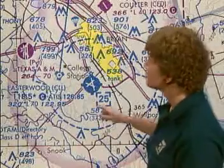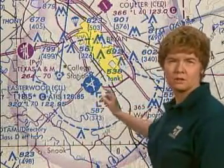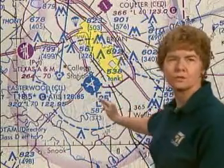But there are variations occasionally in that altitude. So to find out exactly what the top of Class Delta airspace is, look at the number inside the square, inside that Class Delta airspace. And the top of the Class D airspace here is 2,500 feet MSL.